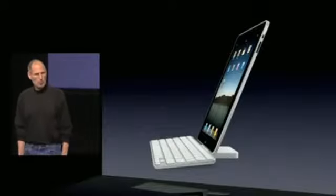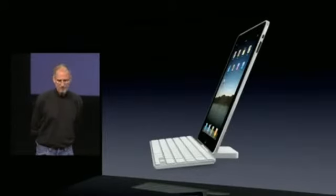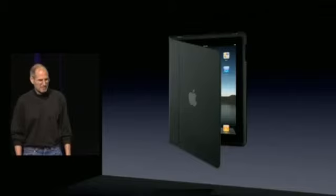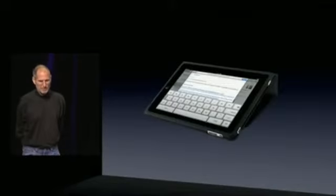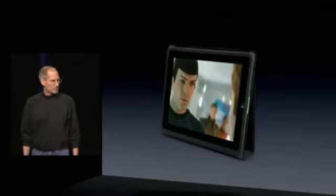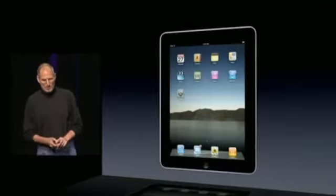Got to write War and Peace? Just plug your iPad into it. Third accessory, really nice case. Protects your iPad, but it also flips around in back of itself and is a really nice stand if you're going to do typing, and a great way to watch movies. So a nice case as well. So 3 accessories for the iPad.